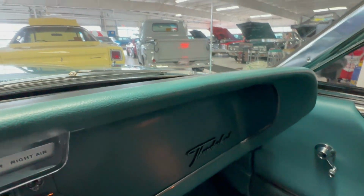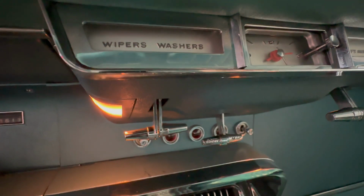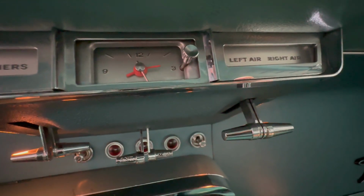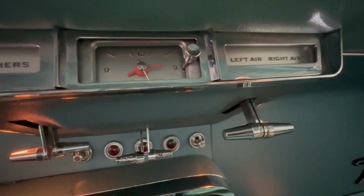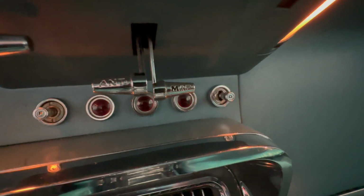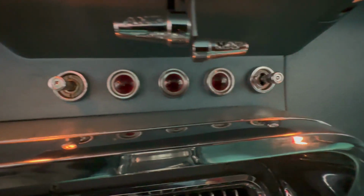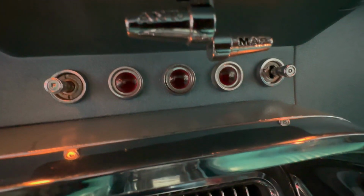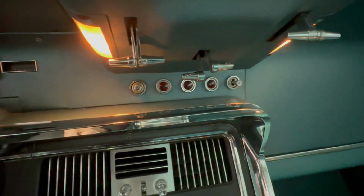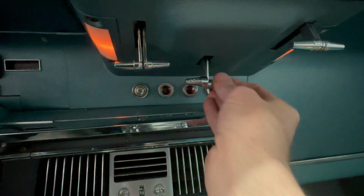big and long. And underneath of it, a series of controls. You can see here we've got wipers and washers. Both work as they should. An analog clock, which no longer works. Air vents, which do work. Down underneath, this is your antenna. And over here is, oh, I forget. Map light, yes. There we go. So you can control these lights with this.